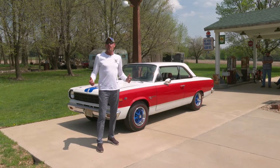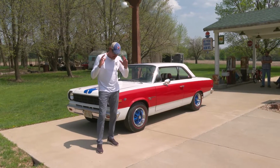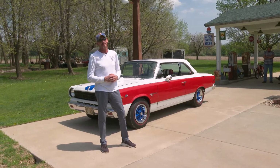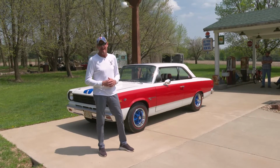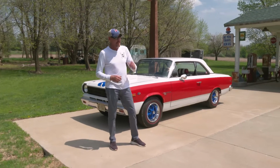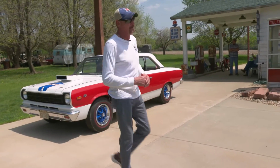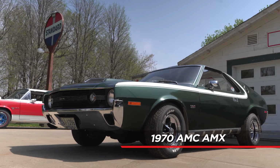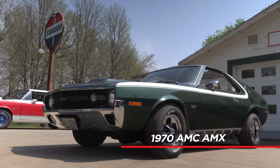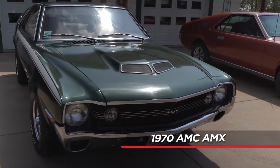I'm Jay Thomas, and welcome back to Rides. As promised, this episode is all about the AMC. First segment, got to check out a beautiful SC Rambler. That thing is sweet. I told you there's more, and here we go, right here. How about this? A 1970 AMX, and this thing is stunningly gorgeous. And the owner is right here.